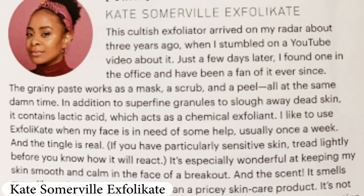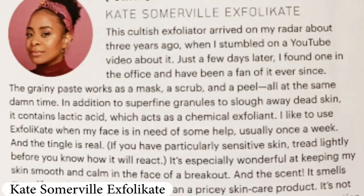I don't like when I hear tingle. Tingle does not really mean good things. If you have particularly sensitive skin, tread lightly. Oh my god, this is not good. And the scent, it smells more like an herbal remedy shop than a pricey skincare product.